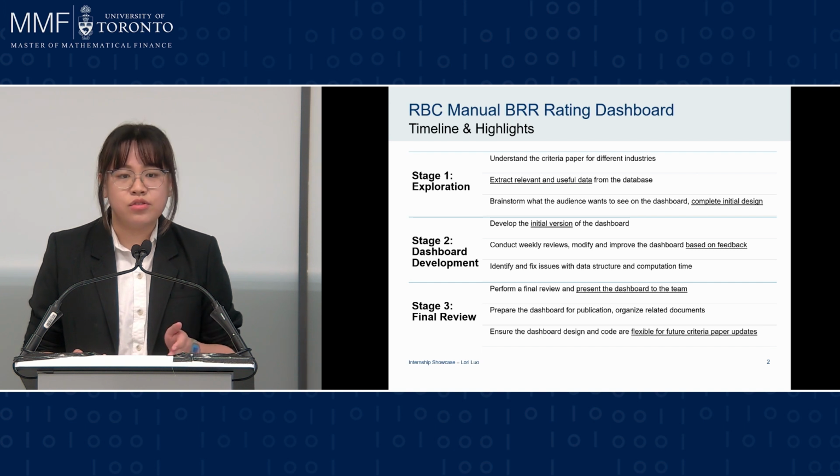Our team introduced a BR rating to our dashboard a long time ago. However, we would like to utilize more of that information. For example, if we are able to bring in lower level component ratings, then it will be easier for us to help locate a reason for downgrade. And that's the purpose of my project.